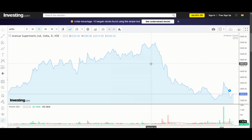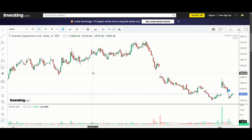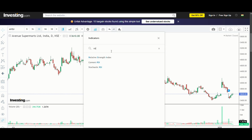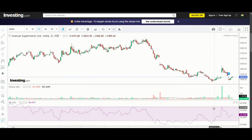Okay, now the main thing that you need to do is the chart pattern, change it to candlesticks. Okay, this is something that is much more pleasing. It's used by professional traders. Now one by one we will be adding our indicators. So the first indicator that we will be adding is RSI. Now RSI stands for Relative Strength Index. That is what RSI actually stands for.